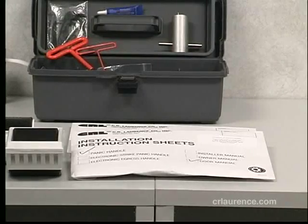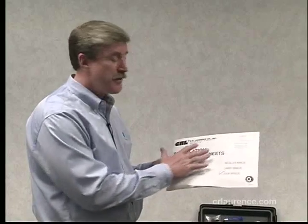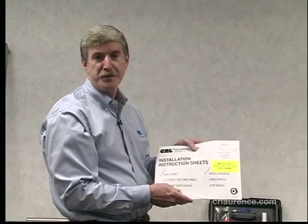Now, when you open up the crate, you want to make sure that you look for 3 envelopes. The first one is for the door fabricator who's putting the handle on the door in their shop. This gives you all the tools and information along with written instructions, everything that you need to do that installation. The second packet is for the installer. This has all the tools and any special parts as well as written instructions the installer would need to hang the door, as well as do any small adjustments to make sure that that door is functioning properly in the field.